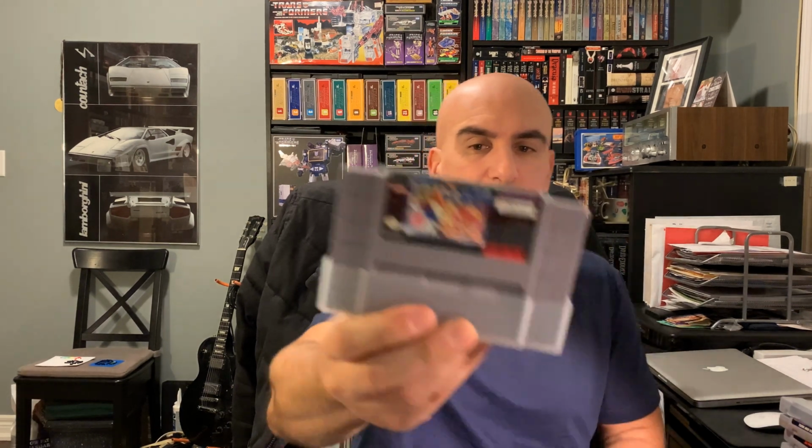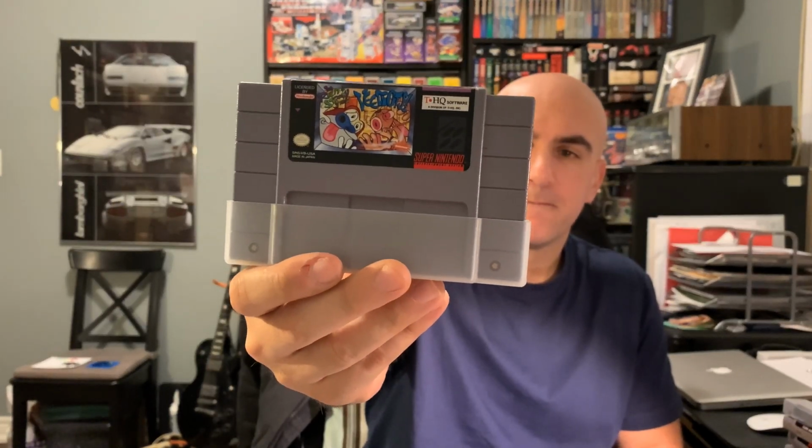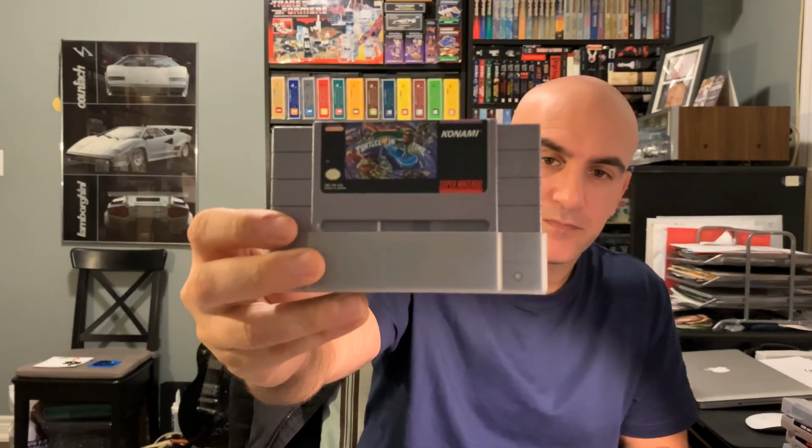TV show that I watched. This is Ren and Stimpy Vidiot. It's a side scroller that takes place within a certain frame. I think you're in a house in that one or something, and you're trying to recover some things. Turtles 4, Turtles in Time. Game that I loved in the arcade, and it's just as good on the Super Nintendo.